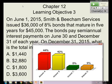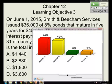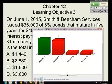All right, so if the bonds are paying interest every June 30th and December 31st, the best answer here would be what? A full year's interest would be next year. This is 2015. That's 2016. So 2880 would be for the full year. So the way this problem is written, it would have to be for a half year, and that means it should be half of that. So it should be 1440. Right. Okay. So it's got to be 1440. Okay. Try another one.